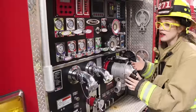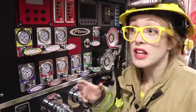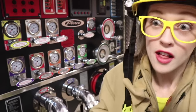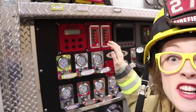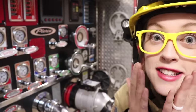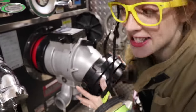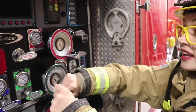Whoa, look at over here. This is the pump panel. It controls how much water is being let out of this fire engine into all the different hoses, because you saw there are hoses all over this fire truck. Guess what? This fire truck can hold 500 gallons of water. Isn't that so crazy? And look at over here. This attaches to the fire hydrant, so when water is coming into the fire truck, they can control where all that water disperses.